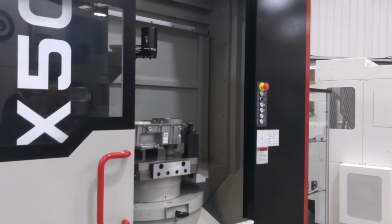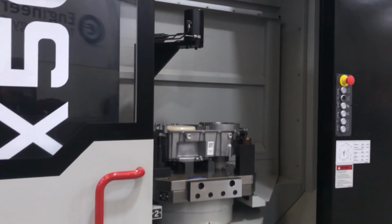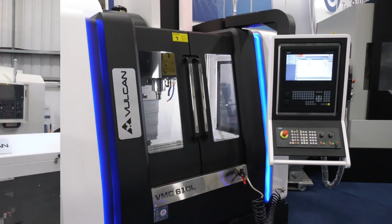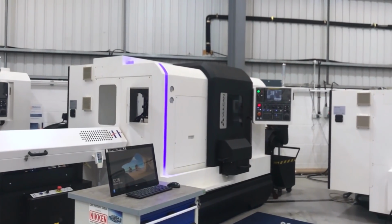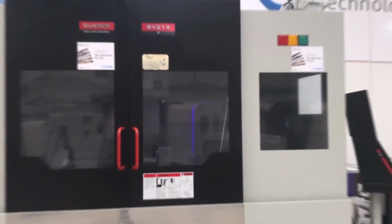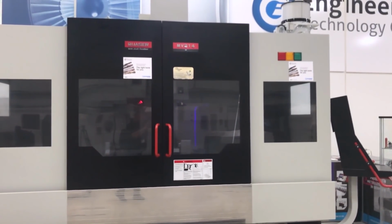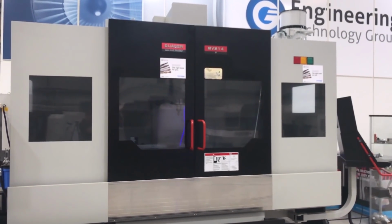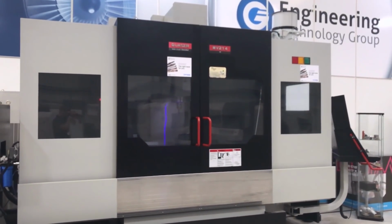Where's that going to? That'll be going to the East Midlands by the end of the week. Again, the first Vulcan is just going through PDI. That'll be going out again by the end of the week. And our Quasar here is off to the north again, sold last week. So again, there's a lot of disruption going through the workshop. That's fine. That's a good thing.